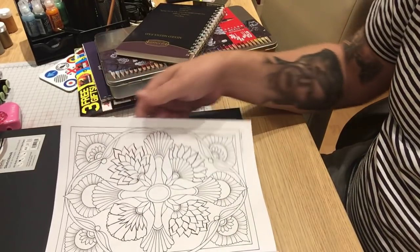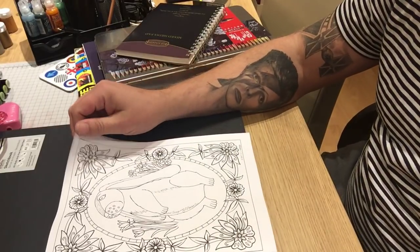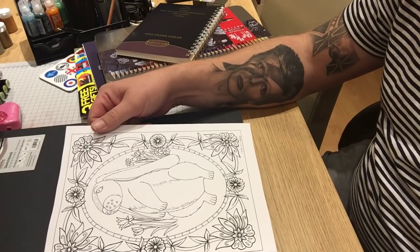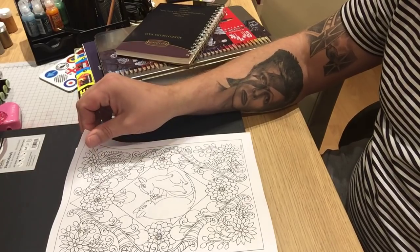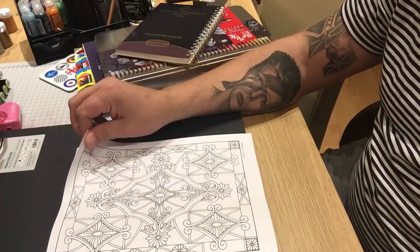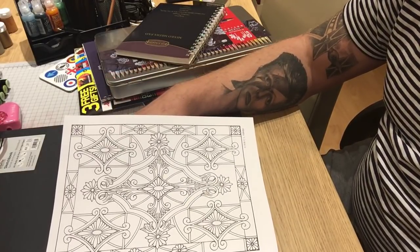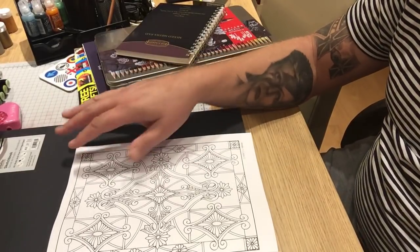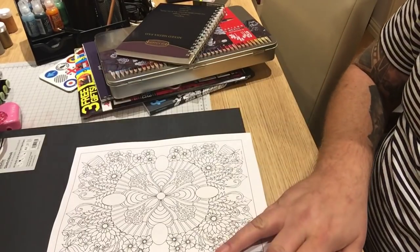Then we have another design here, and we've got a very long-eared rabbit in the middle, surrounded by flowers. Again, very, very cute. A couple of squirrels on this one. That's more of a pattern. Fleur de lis, I think they call it. I'm not 100% sure if that's correct, but it's almost got a Tudorish look to it. So that's another good one.